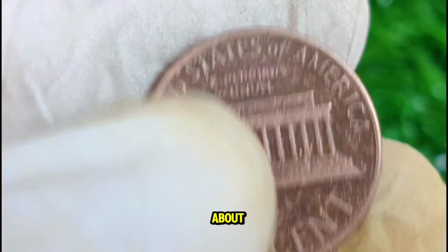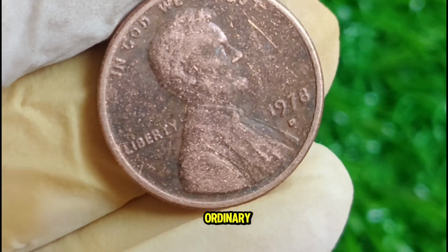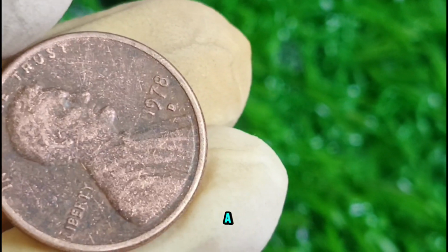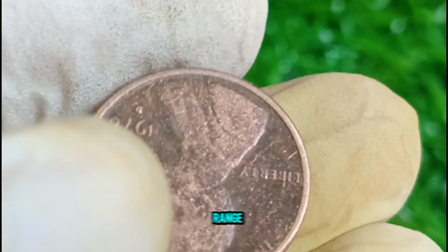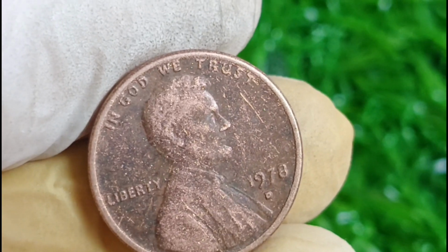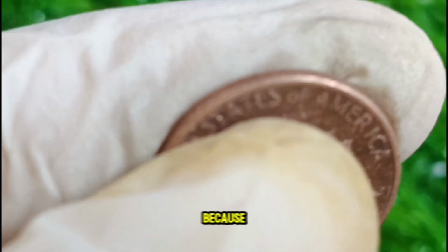Well, it's all about the minting errors. These pennies, though seemingly ordinary at first glance, hold hidden features that make them incredibly rare and valuable. Minting errors occur when there's a malfunction in the coin's production process. These errors can range from slight misalignments of the design to dramatic mistakes that drastically alter the appearance of the coin. For coin collectors, these errors are incredibly sought after because they're so rare.